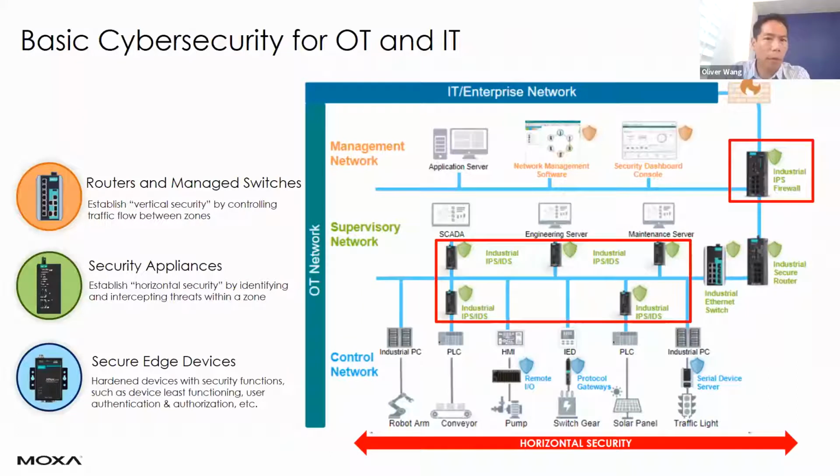Is the code for a known exploit found within the traffic? Are unauthorized machine control commands being sent? For this, you will use security appliances like intrusion protection and detection systems.